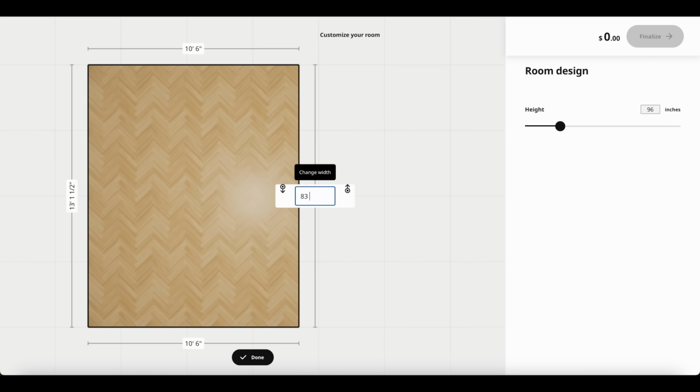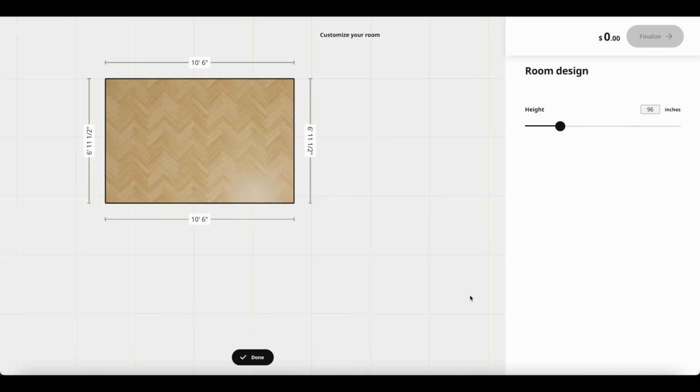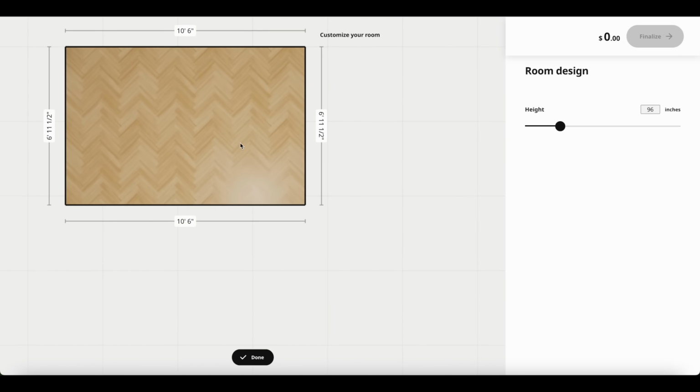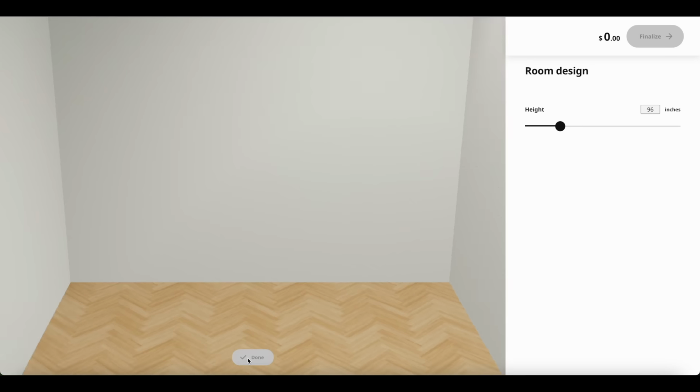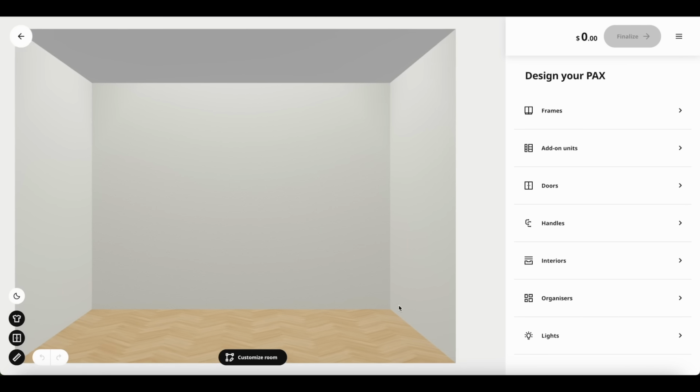One thing I don't love about the Pax planner is that you can't add windows or doors, so you have to mentally keep track of where those are. That's why I usually recreate this later in my design program to get a more realistic idea of the layout and how it interacts with the rest of the room. Now that the room is set, let's look at the Pax frame options.